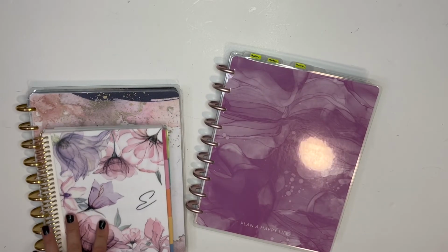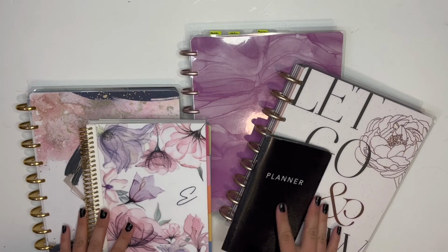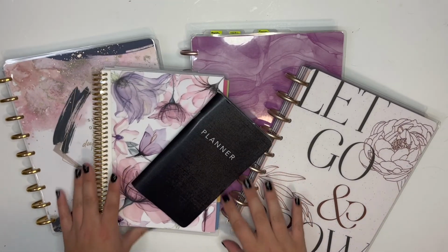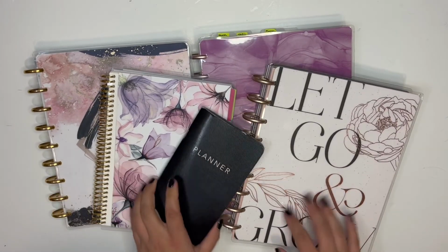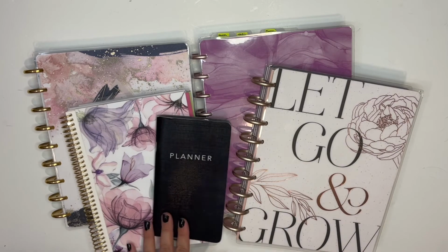All right, so here's how everything looks all together. Super cute. I really like it. I am really happy with how everything turned out. I mean, it's not like they're all super matchy-matchy, but they do definitely go together.